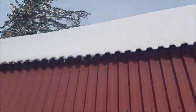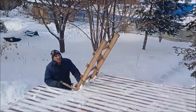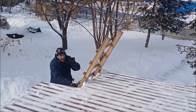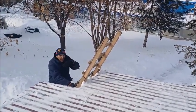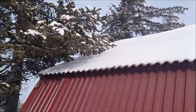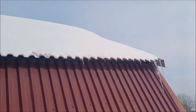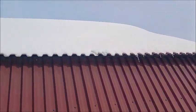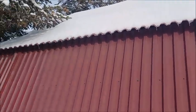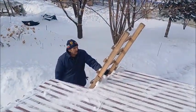I'm not going to. So Vova is saying that just right at the end, I should take a shovel and expose the metal so that when the sun beats on it, it'll warm up the metal and then the snow will warm up.